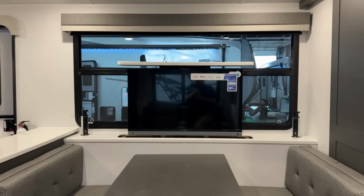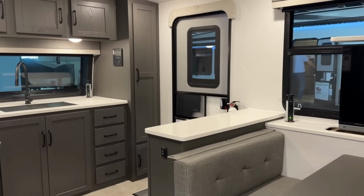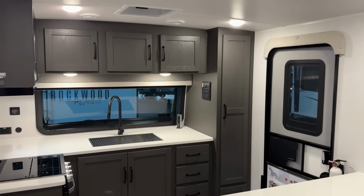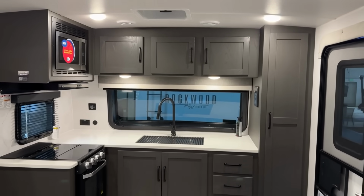And Rockwood did this crazy thing. They listened to you. You folks said, we don't want the TV mounted up against the ceiling. We want a bigger window. Give us a televator. And they said, okay. You got it. And that's all the more complicated it was, and it's awesome.